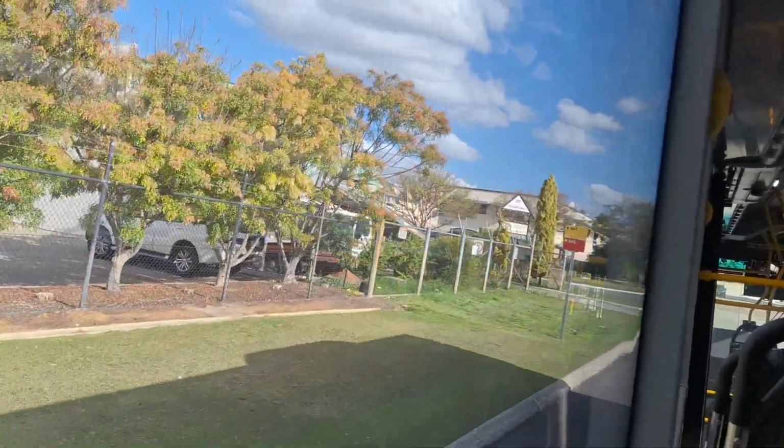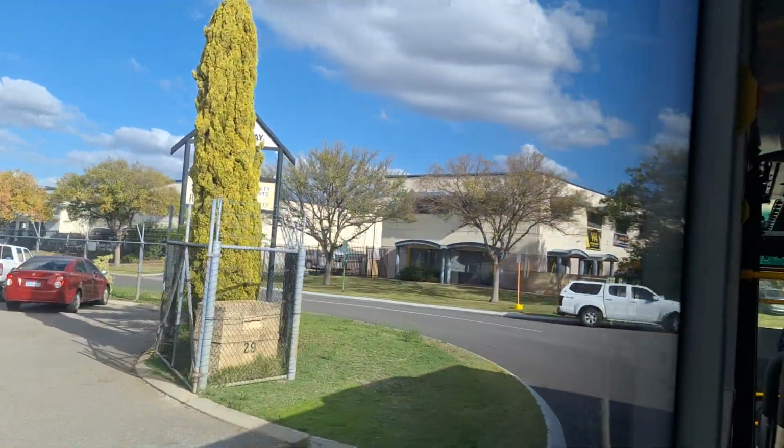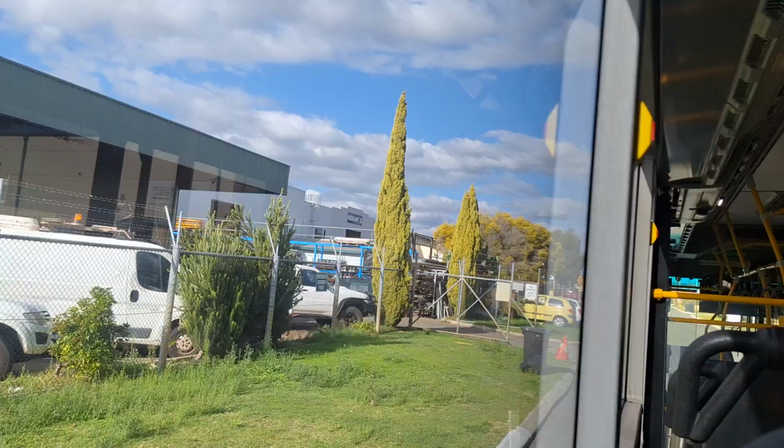And after we'll do 203, which is going to be running partly of the old 508, and it's going to turn down and do some of the 507 paths and also some of the 506 path, then goes to Carrington. So that's the next route.